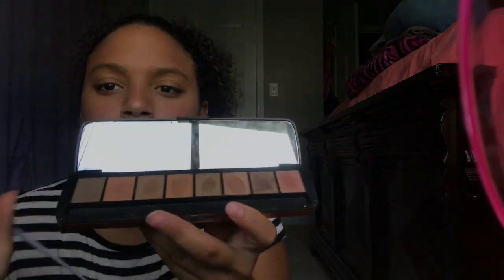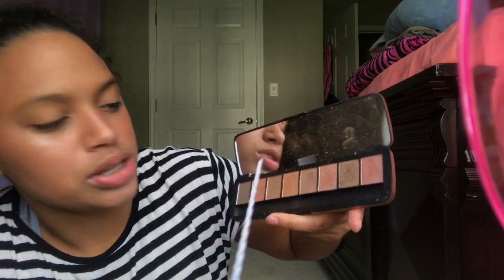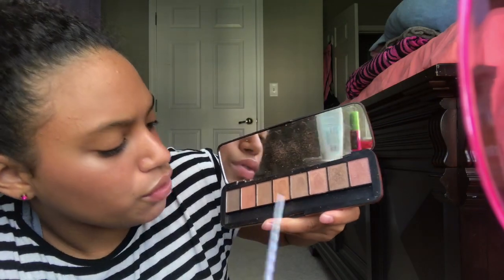Now we're gonna take this brush and we're gonna take my bronzer and we're gonna do eye makeup. I usually go for the fourth color in this metallic palette I have. I usually go for this nude right here. It has a bunch of swatches, but I usually go for this nude right here. But today we're gonna be fancy.